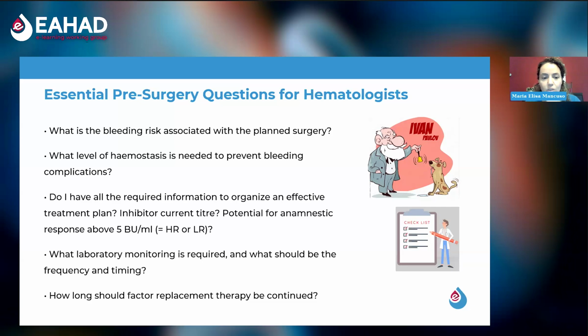If we think about inhibitor patients, what is really important is to have good knowledge and information about the inhibitor situation of the patient. What I want to say is that we need to know the current titer, so the titer at the time of surgery, but also the potential anamnestic response for that given patient, because we all know that we can have patients that today have less than 5 Bethesda units. So at the time of surgery, they have a low titer inhibitor, but the potential of that inhibitor upon re-exposure to the antigen, that can be factor 8 or factor 9, is to have a high response, going far beyond the 5 Bethesda units, and this makes a difference. And we will see it in a moment.